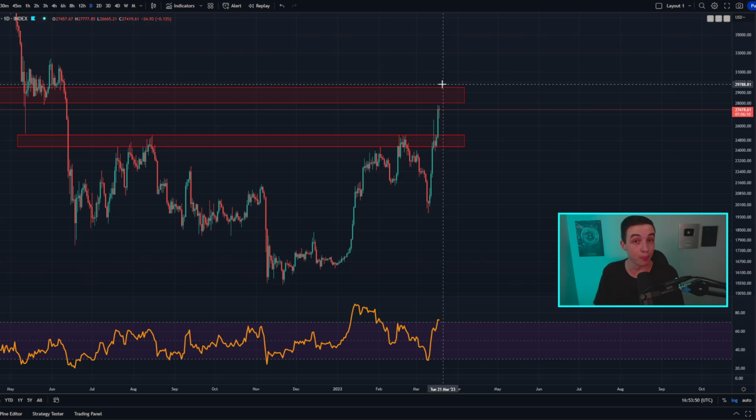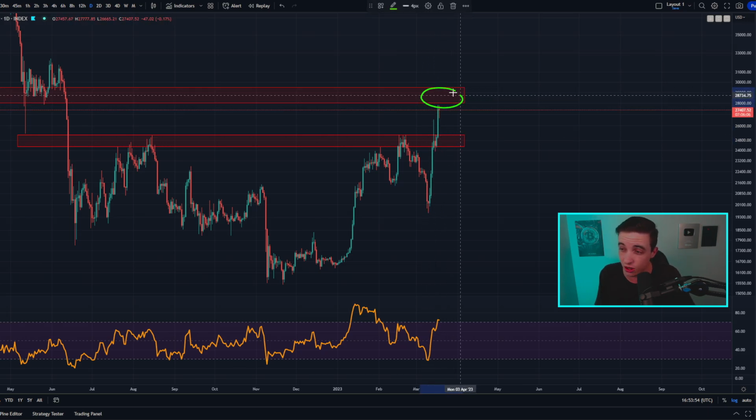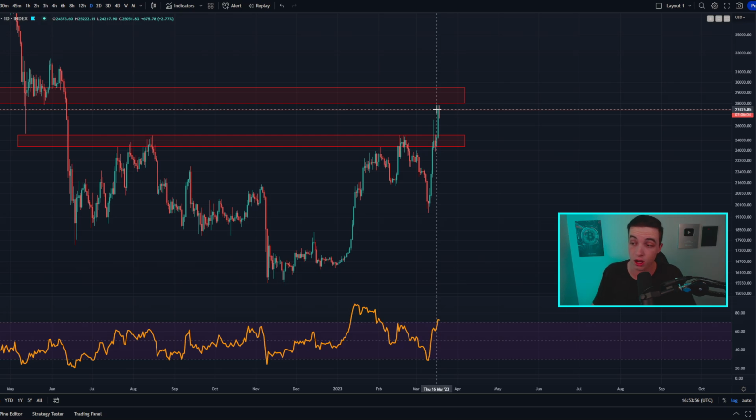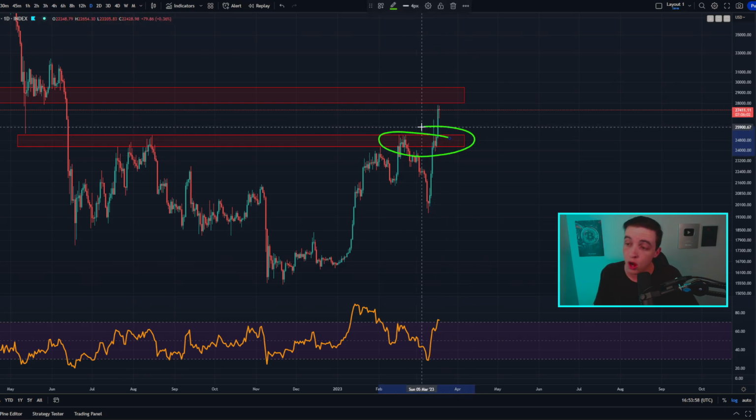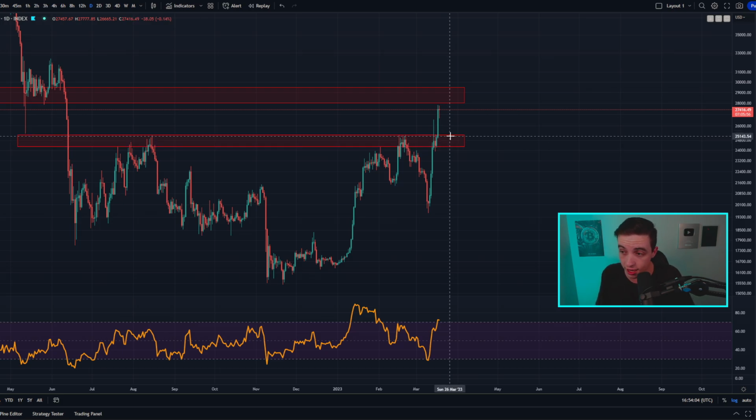And as for support, in case we see a rejection from around 28 to 29,000, then for support, I'll be looking at this previous range of resistance in between 24.3k to 25.2k, which should now be acting as support.